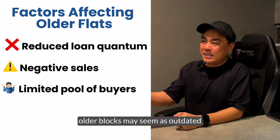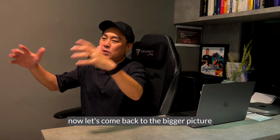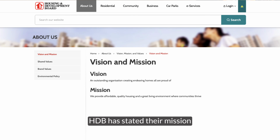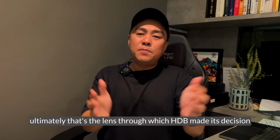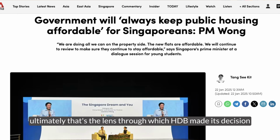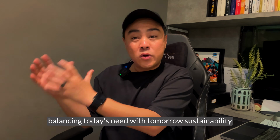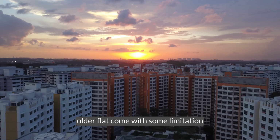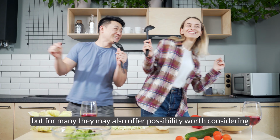Older blocks may seem outdated, poorly maintained, or less desirable. Now, let's come back to the bigger picture. HDB has stated their mission is to provide affordable, quality housing. Ultimately, that's the lens through which HDB made its decision, balancing today's needs with tomorrow's sustainability. Older flats come with some limitations, but for many, they may also offer possibilities worth considering.